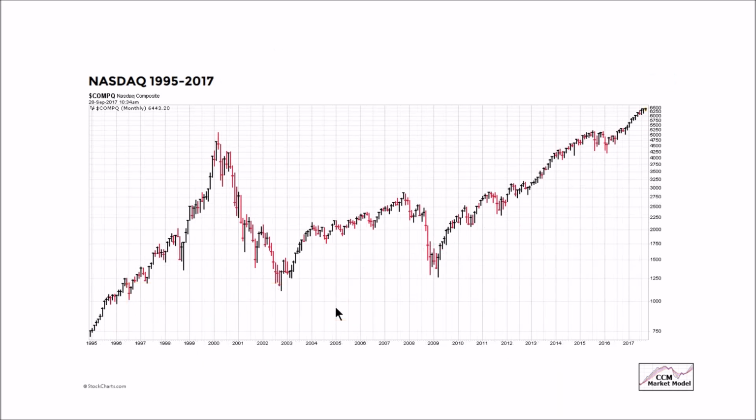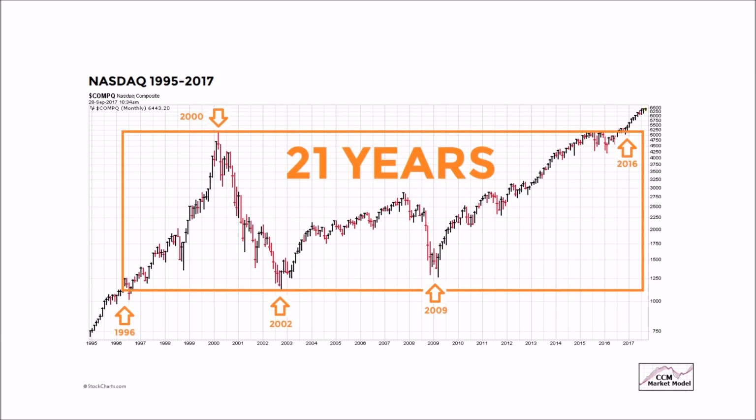Once again, we're looking at a monthly chart of the NASDAQ. This is 1995 on the left side of your screen, and the present day, late September of 2017, on the right side of your screen. The longer a market goes sideways, the bigger the move that we can expect to get. In this case, the NASDAQ stayed inside of this trading range, or inside of this box, for an unbelievable 21 years. Bottom of the box, 1996. Top of the box, calendar year 2000. Bottom of the exact same box in 2002, 2009, and back to the top of the box again in recent years, and finally breaking out above this level here late in calendar year 2016.